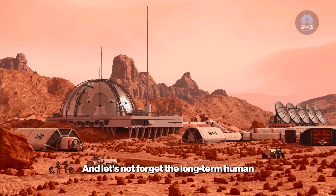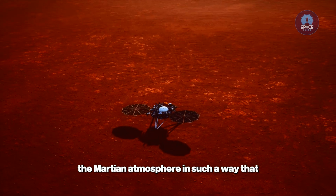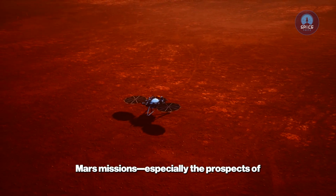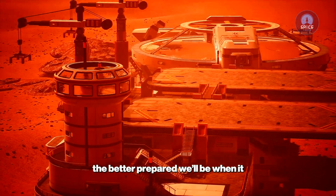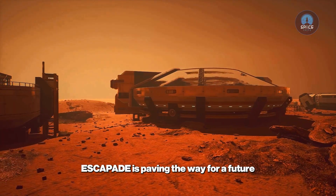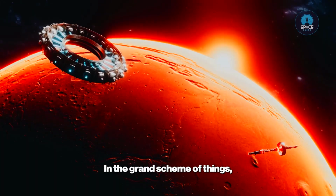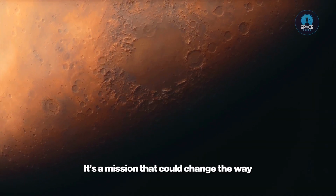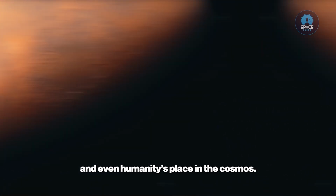And let's not forget the long-term human goal, Mars. ESCAPADE will help scientists understand the Martian atmosphere in such a way that we can make better decisions about future Mars missions, especially the prospects of human colonization. The more we learn about how Mars lost its atmosphere, the better prepared we'll be when it comes time to create sustainable habitats on the Red Planet. ESCAPADE is paving the way for a future where we don't just explore Mars but may eventually live on Mars. In the grand scheme of things, ESCAPADE isn't just a mission to Mars, it's a mission that could change the way we approach space exploration, planetary science, and even humanity's place in the cosmos.